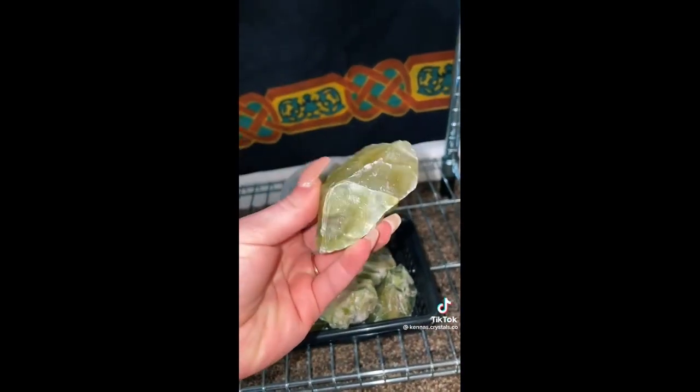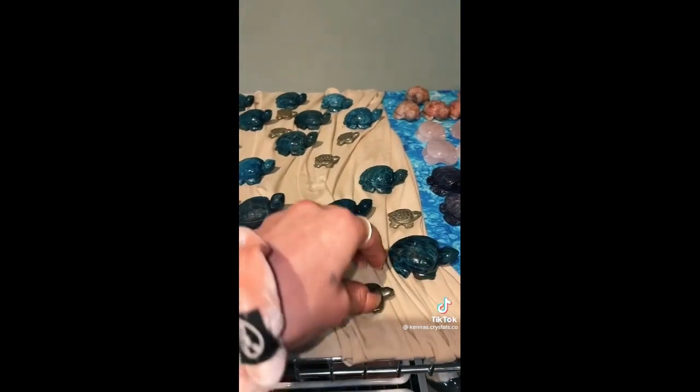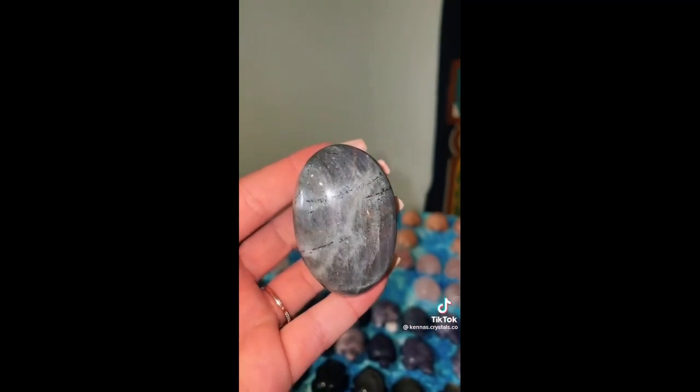These are super juicy. She also got a small flower agate carving. So I'm giving her a hair comb. And a mini pyrite turtle. She also got a sunset flash labradorite palm.